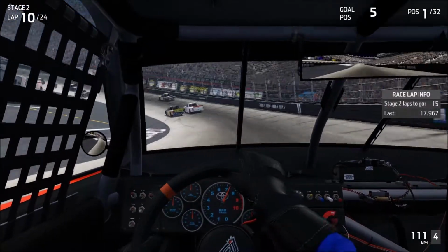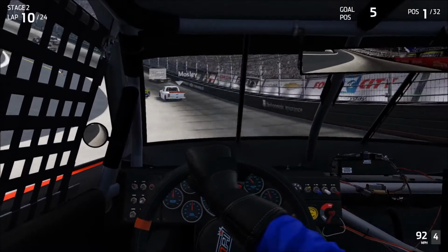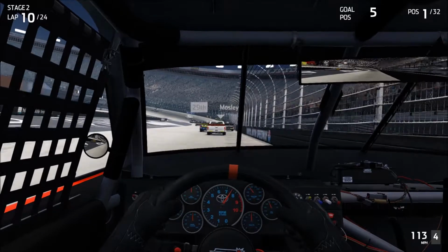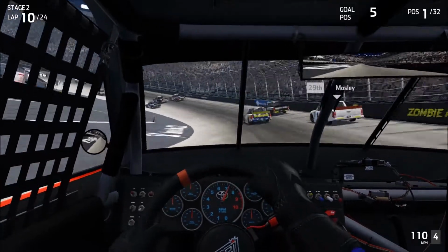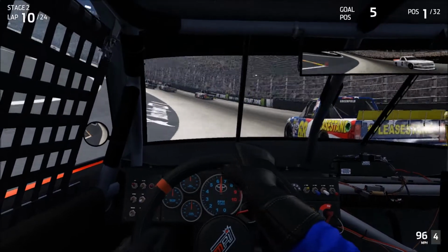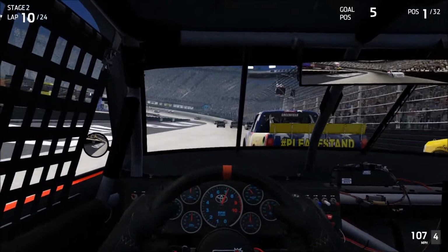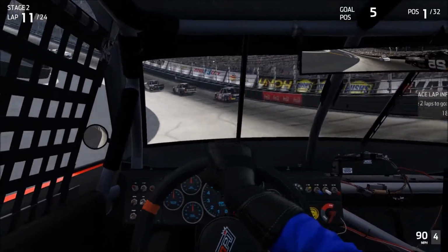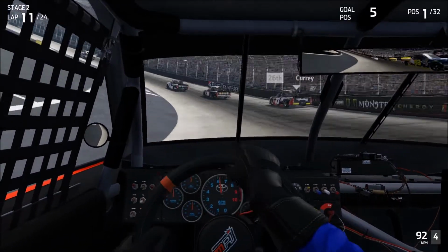All right, here we go. Almost to the back of the lap traffic. We've reached the back of the field. It does not take long at Bristol. Car there is on the outside. Outside. Clear all around.